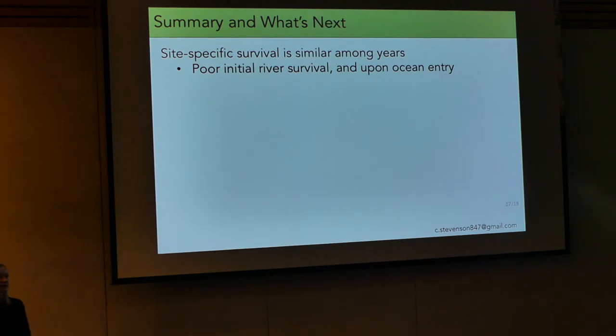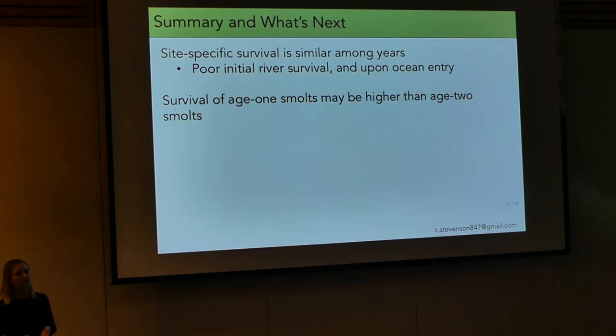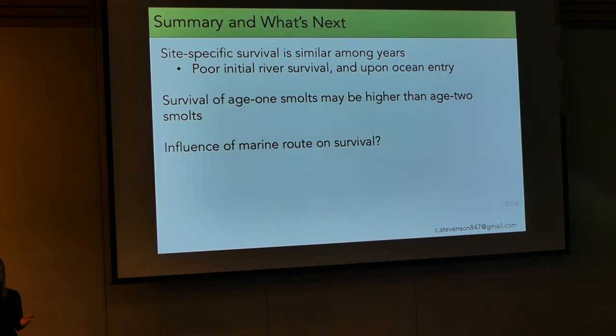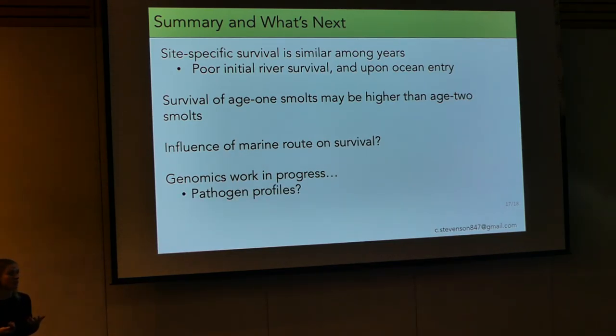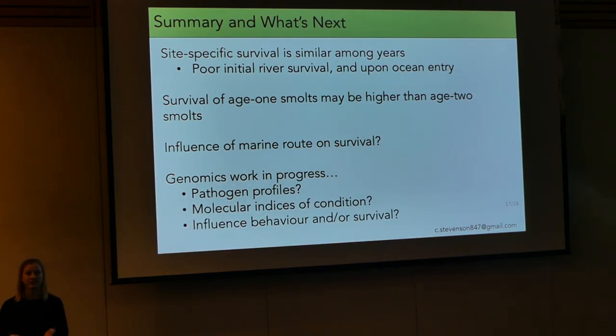So just to summarize, it appears that site-specific survival is similar among years, with an initial drop in survival in the upper tributaries as well as on ocean entry. There might be a potential that age 1 survival is higher than age 2. Although we have small sample sizes in the marine environment, it's interesting to think about how route selection through the Discovery Islands might influence survival. And lastly, my genomic work is currently in progress, which will give me some insight into the pathogen profiles, as well as molecular indices of condition, and how these might be influencing survival and or behavior of both of these classes.